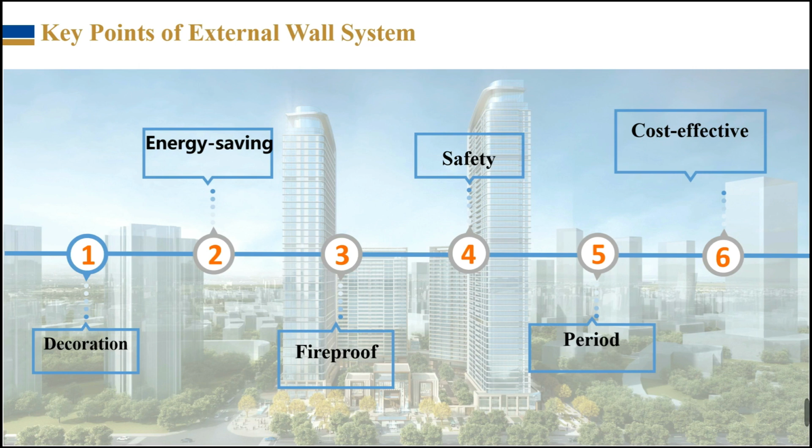For construction period, whether the system is simple and convenient to apply on the construction site really matters. And also cost effectiveness: for the customer, the system should show good value for money. Then we will combine these key points to introduce Joaboa Tech's aluminum panel decoration and energy-saving integration system.